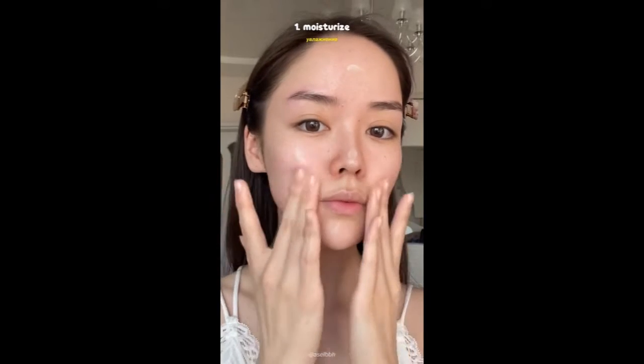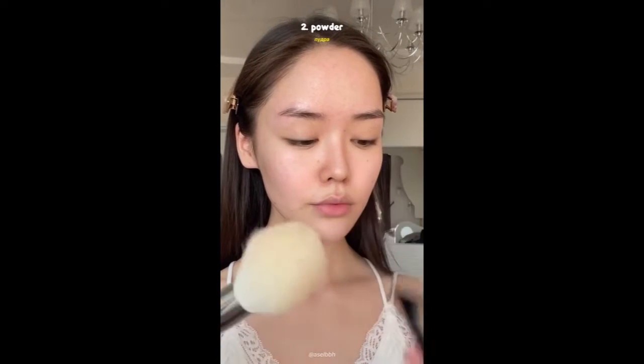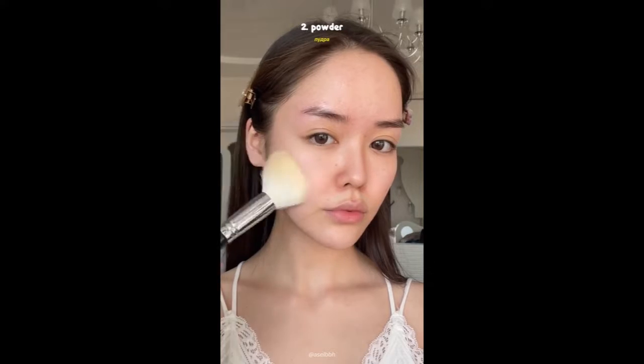If you wear makeup, watch. Change your whole routine and try this instead. Moisturize first. Then after moisturizing, take some translucent powder. I usually use the Fit Me one, and I just lightly dab it all over my face, not too much.